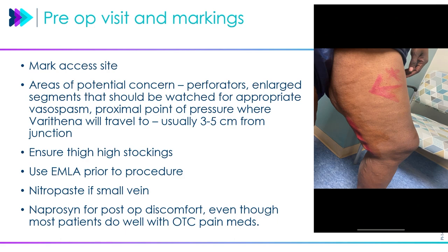As well, and I think this is very important, when you're scanning your patients the day before, you can definitely pick out areas that may be problematic. So, you know, areas that are enlarged, a possible perforator, tortuous areas, access issues, all that is easier to spot the day before instead of when you've got the patient on a wedge. It's much harder to see those things. So again, we use that pre-op visit to find any areas that may be problematic.